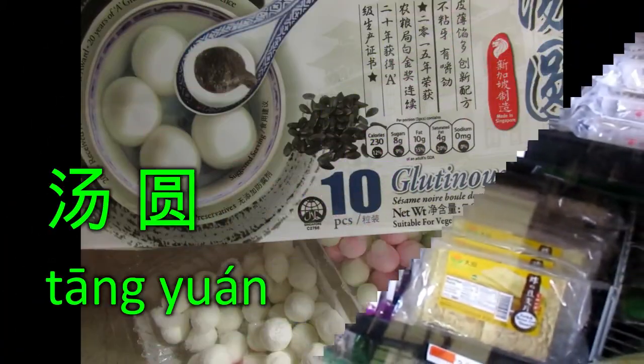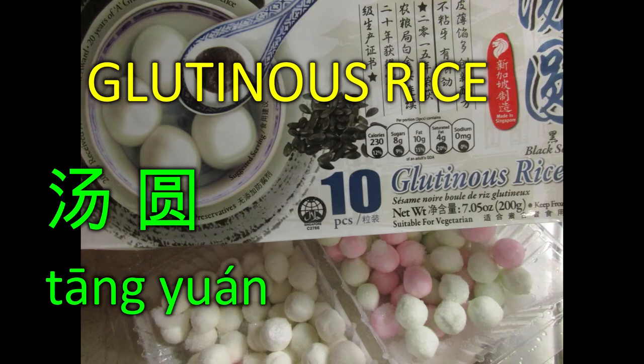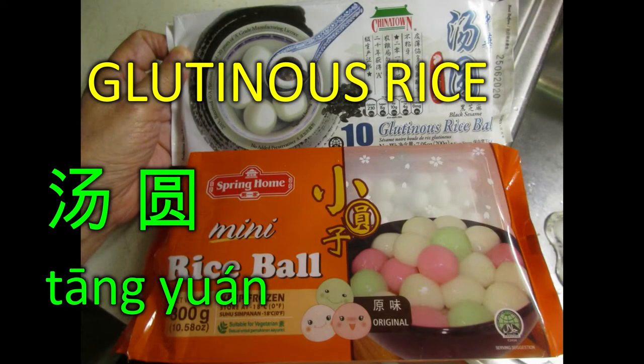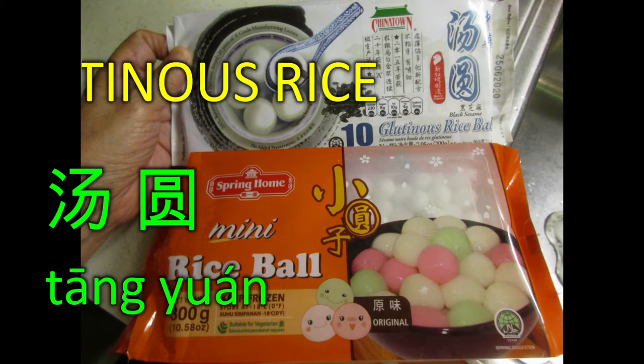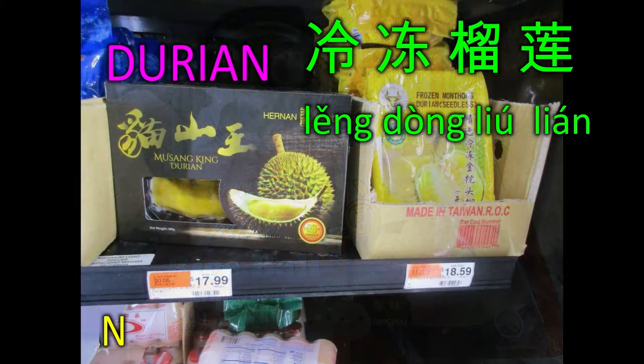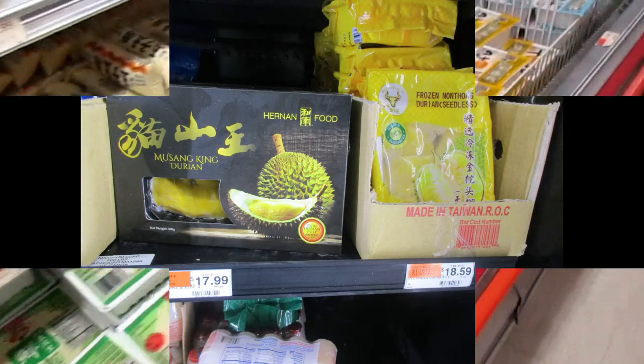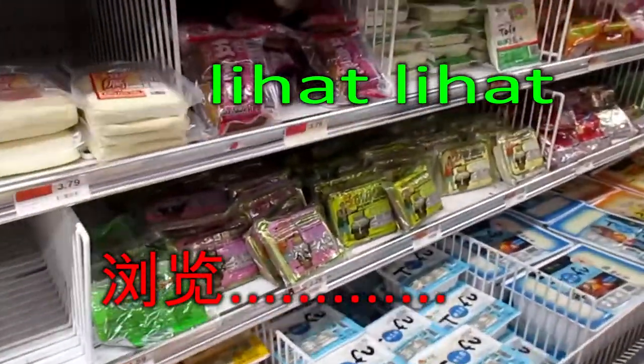And they have this called glutinous rice. Glutinous rice comes in different kinds of variety. Some of them are small, with nothing inside. But there are some, as you can see in the picture, sometimes they stuff with peanuts, and sometimes they stuff with sesame or whatever.